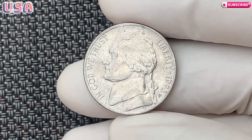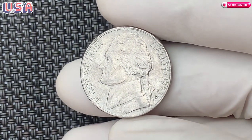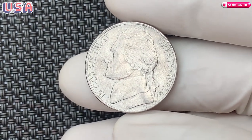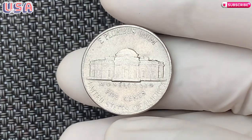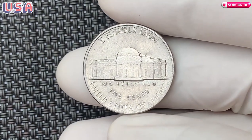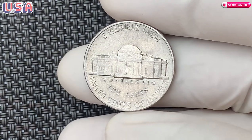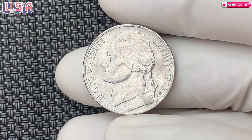Now, I know what you've been waiting for: the big reveal. So, how much is the 1993 US 5-cent coin worth? If you have a well-preserved nickel, or even better, a rare minting error or a special variant, you could be sitting on a goldmine. In fact, some of the most sought-after 1993 nickels have been known to sell for up to $80,000. Yes, you heard that right, $80,000 for a single nickel.